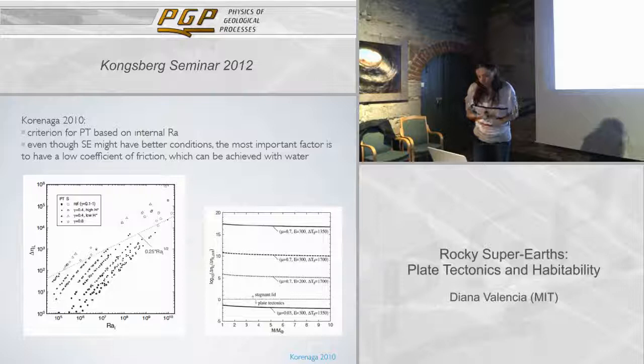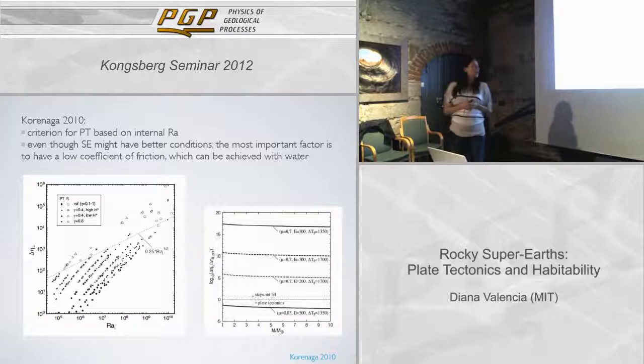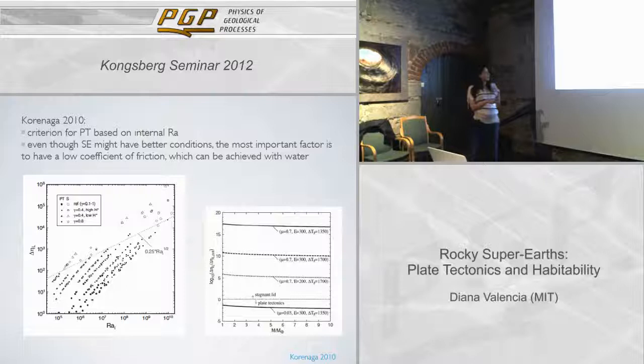Since then, there have been other voices in the community that have looked at the problem as well in different ways. Another numerical study by Korenaga came up with a criterion for plate tectonics based on an internal Rayleigh number. What he finds is that for planets that have a Rayleigh number that's large enough, you would have plate tectonics. Plate tectonics is anything below this line, and anything above this line is stagnant.